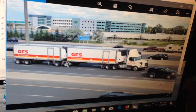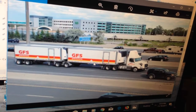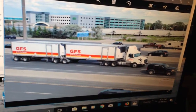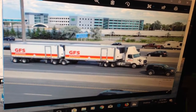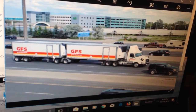But other than that, it's good to go. It's all part of the trailer. It's all one thing. Like I said, this was taken on the 405 in Toronto, Ontario. A lot of east to west traffic, not much north to south. So they use these 32-foot trailers up there because their laws are a little different. They're allowed more weight. They're allowed more stuff like that. So that's how that is.